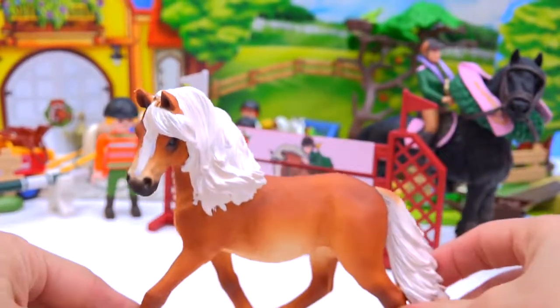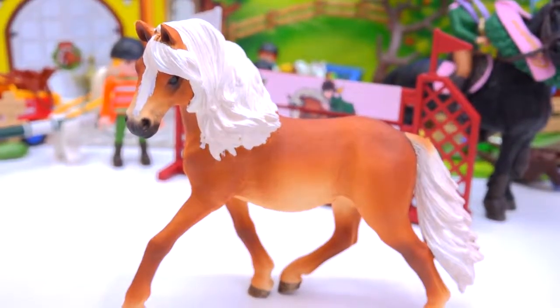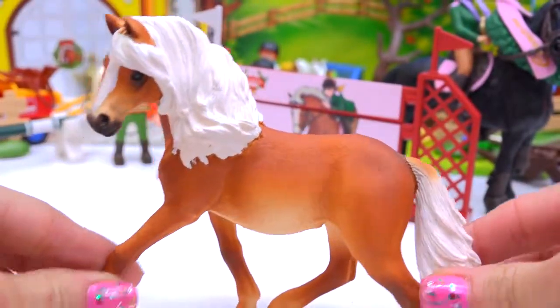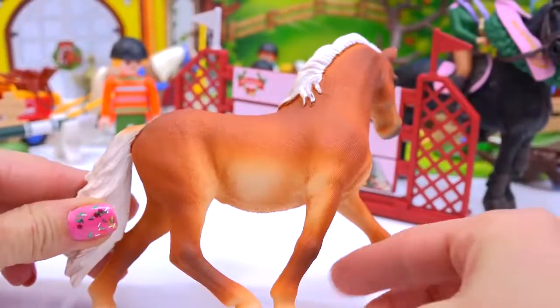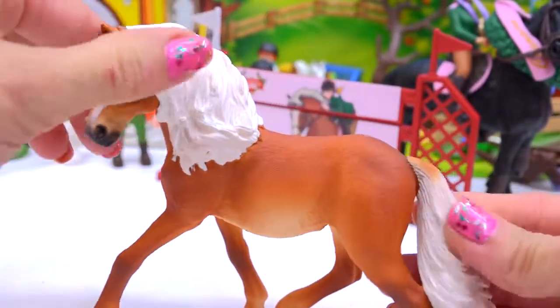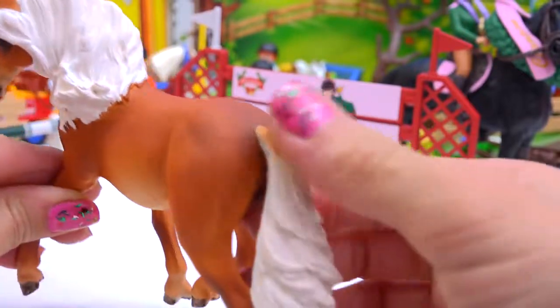She's so pretty! Open her up. Oh my goodness. Wow, she really is a beautiful mare. Oh, she's just so pretty. She's like a super dark palomino or a really light chestnut color with this beautiful white mane and tail. I love the little fading.